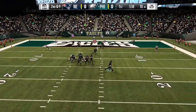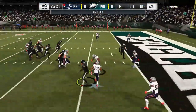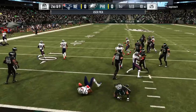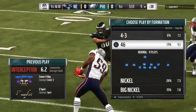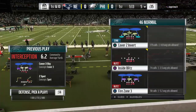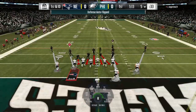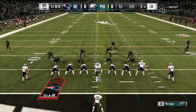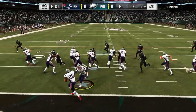To throw is Wentz, escaping the pressure right. Thrown across his body, and it's intercepted. Picked off inside the 5. A big turnover there as his guys will get the football back. Certainly not how they envisioned ending their opening drive here in the first quarter. Too many ones in this play: first quarter, first drive, first interception thrown. And that last one, that hurts.